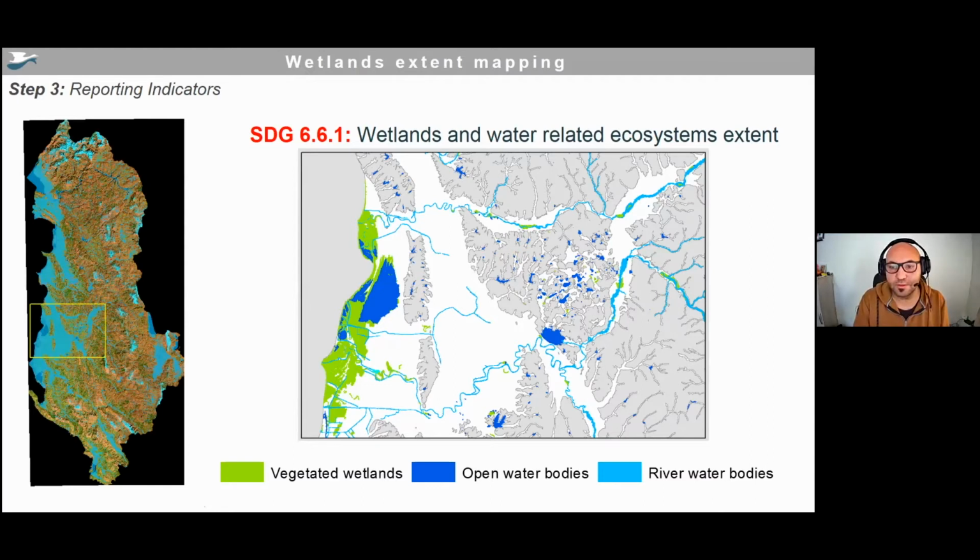And the second point is that this approach, and also the results that are derived from this approach based on Earth observation, will also be used to implement the national wetlands strategy. The national wetland strategy is now almost finished and developed for Tunisia, and we are working with them on its implementation. The first and main activity of this national wetland strategy is to update the national wetlands inventory, and they will use our baseline to update it.